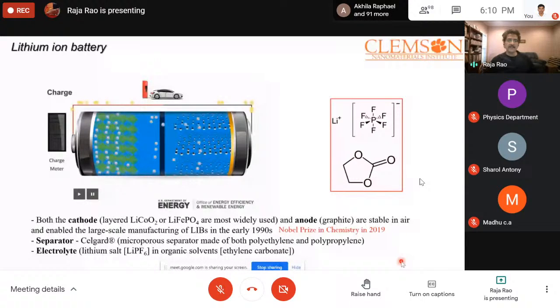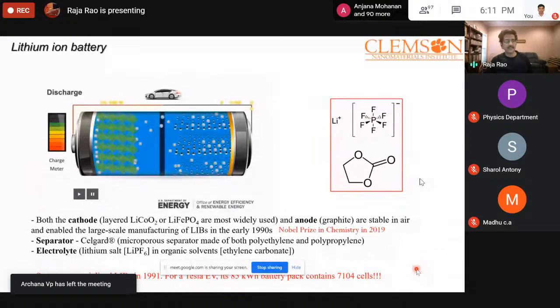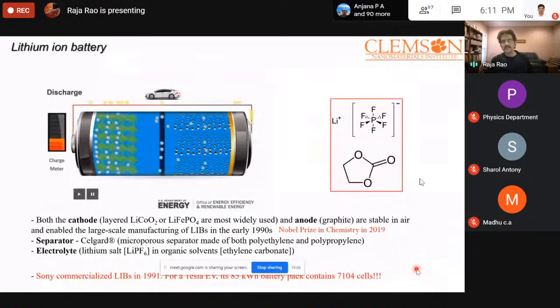And like I said, Sony commercialized this in the 90s. And a Tesla electric vehicle today requires more than 7,000 cells. So imagine the weight of 7,000 Energizer batteries. It weighs more than a ton or so. And that's obviously not ideal. So going back to that spider plot, if you can increase the energy density, then you will need a smaller number of cells. That is the idea.